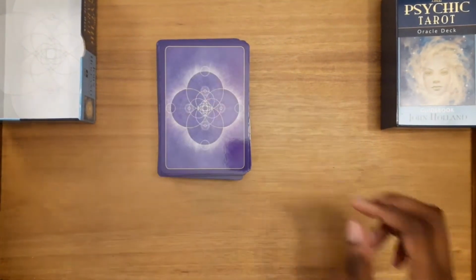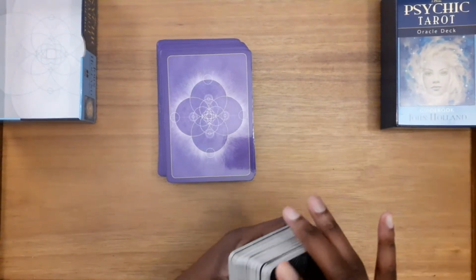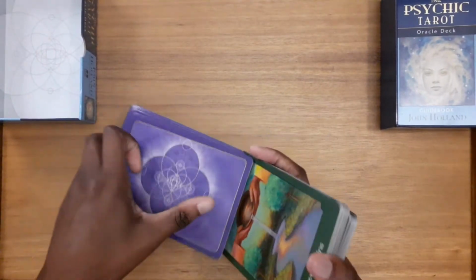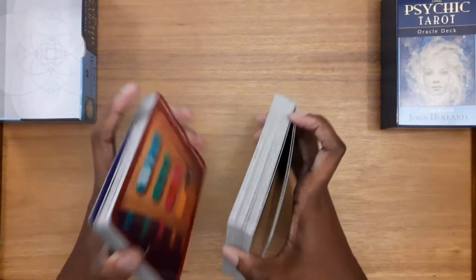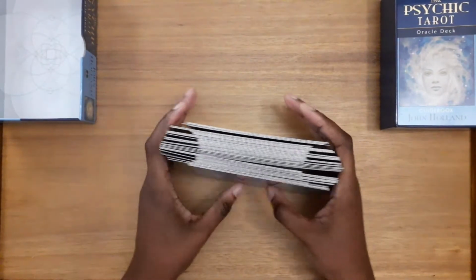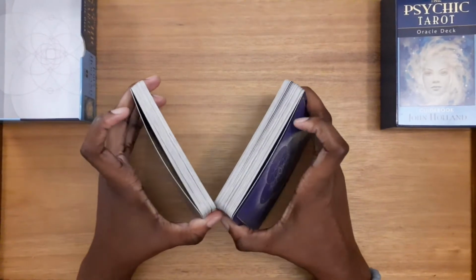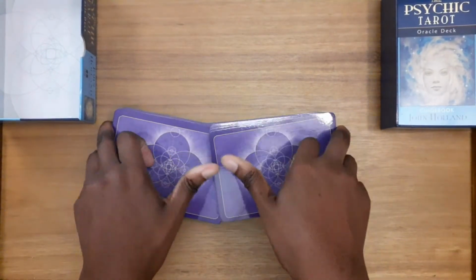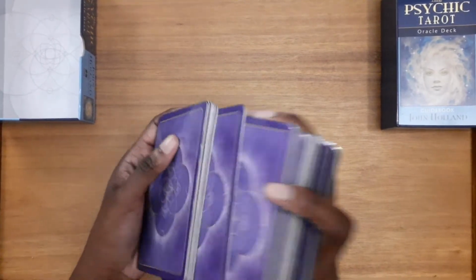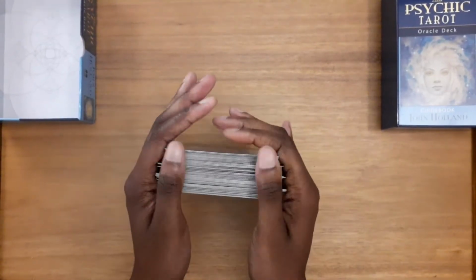Like, for example, the Light Seers Tarot. And I'll do a comparison in a bit. Now, if I were to do a horizontal shuffle, there you go. These cards are pretty, I think at first they may be a bit weird to break in, but it's not a difficult deck to shuffle. It's just weird at first.